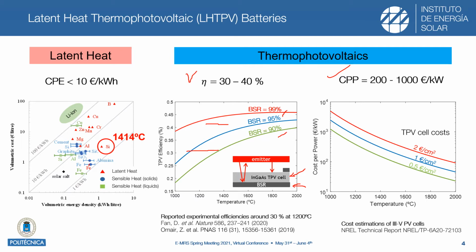Regarding the cost per power, we see that this cost depends, of course, on the temperature of the emitter, but also on the cost per unit of area of the cell. And here I show three assumptions for this cost from 2 euro to 0.5 euro per square centimeter. And we can also see that for this temperature range of interest, we could expect costs between 200 and 1,000 euro per kilowatt. So these are the three key performance indicators of a latent heat thermophotovoltaic battery.